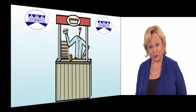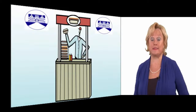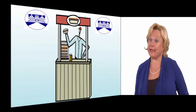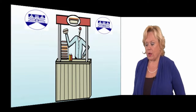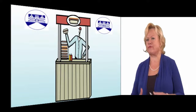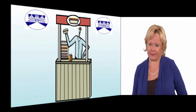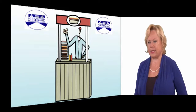Now that we've determined that we think the market is going up and we've selected the sectors that we want to invest in the stock market, now it's time to pick our stocks. So keep in mind, there are thousands of companies to choose from and we only need 11. So we're going to be very, very picky in this process.